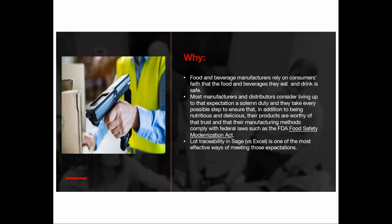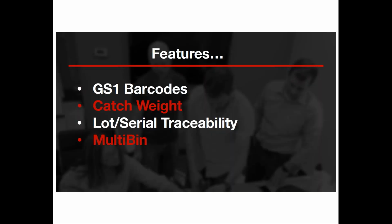I love spreadsheets myself, but if we can keep everything in one general system, it makes it easier for oversight, especially. And so, like I said, lot traceability in Sage is a lot easier than Excel because it's right there. And it's one of the best ways to meet those expectations that your customers have of you. So what are some of the features that we have? Well, GS1 barcodes, which we'll dump into here in a little bit.